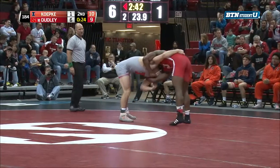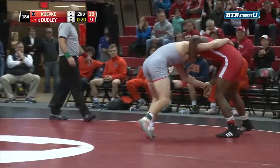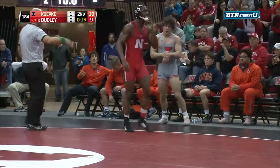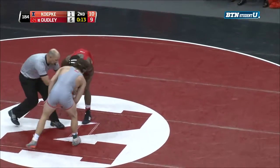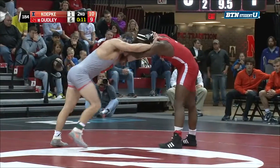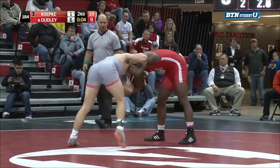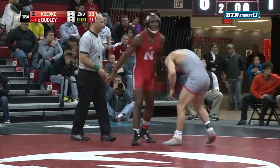Dudley doing a great job of defending there. You could see how he wasn't worried in that position. You see Koepke, he is really working hard, trying to get some sort of offense going. He's looking really frustrated at the moment. If he can keep that motion up and that volume of attacks and fakes for another 10 or 15 seconds, I could see the referee giving him a stalling, or calling Dudley for stalling.